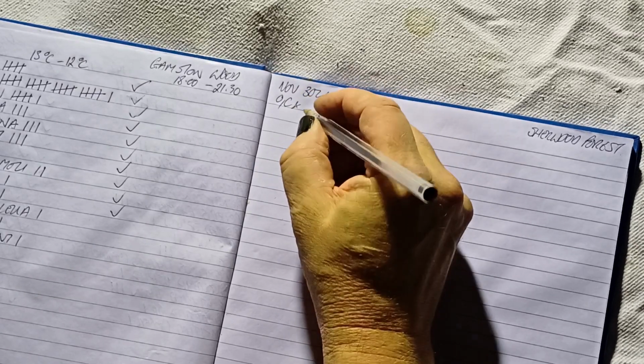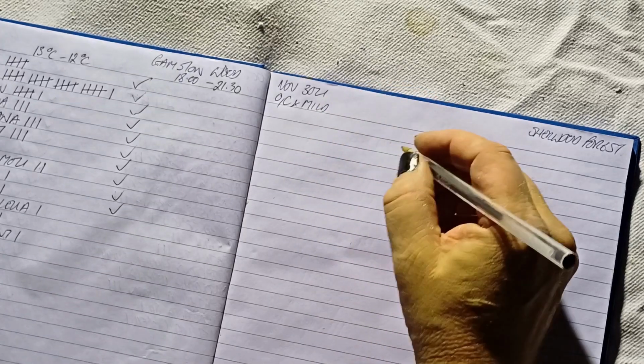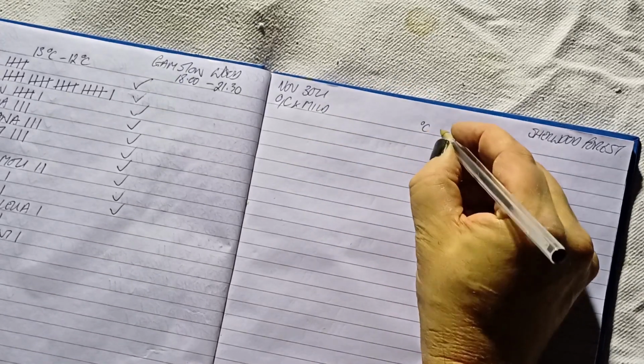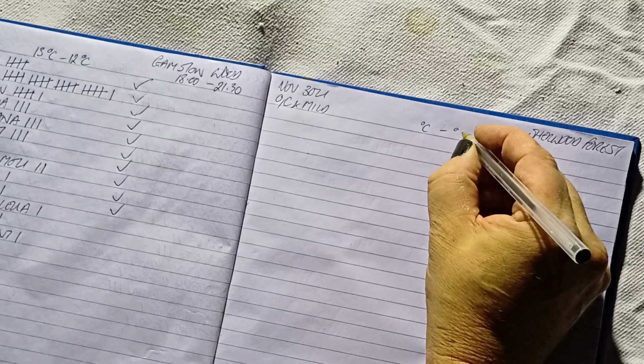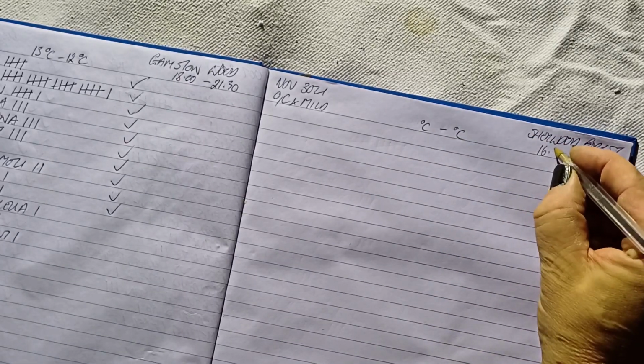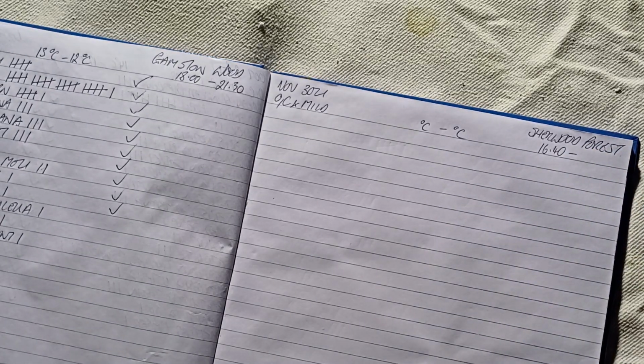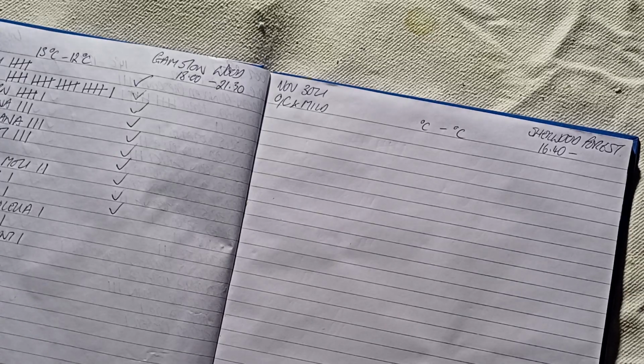Well, there won't be a deal to ride in this evening. Don't know the temperature yet, thermometer's only just gone out, but 16:40 will be the start of the trapping session. I say I'm not expecting much. It'll be just interesting to see what we get, and the chance to actually catch a few moths.